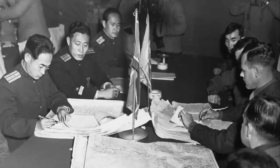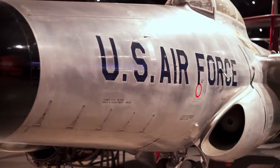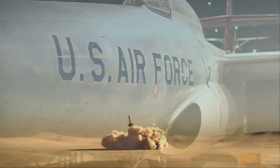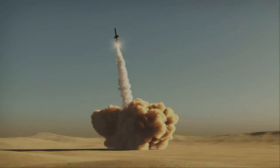This disparity in power convinced the Chinese that they needed two things: atomic weapons and a means of delivering them. The American Air Force would almost certainly intercept and shoot down any plane you sent to bomb the United States. But rockets were something different. The Germans had proven that it was extremely hard to stop a ballistic missile. The Chinese decided to get their own rockets.